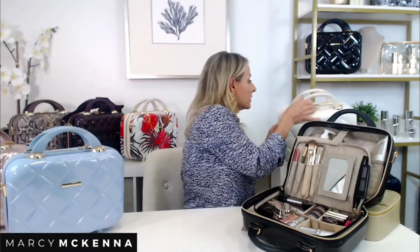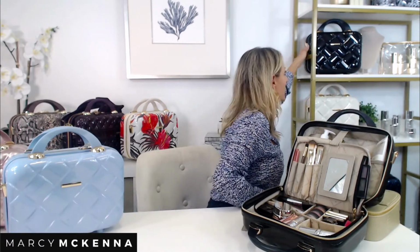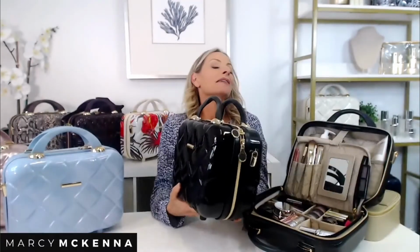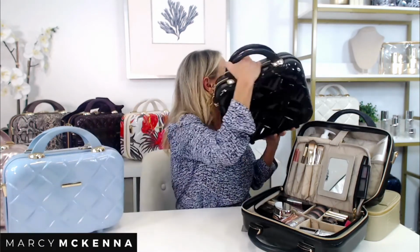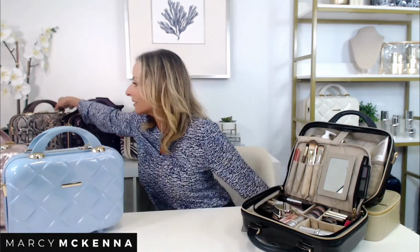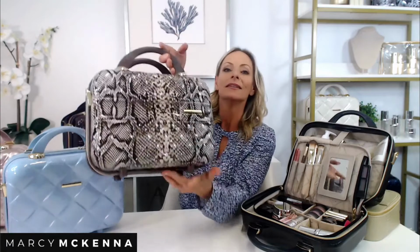They're all my favorites. The black, of course, classic black, is very, very popular. And when I have this on HSN, one of the hosts always refers to this as her baby grand piano. And I love that because it really does have that stunning shine of a baby grand piano. So anyway, I wanted to show you that. And then we, of course, have some animal prints because you guys know that I love a python. And I've got one here. So you're seeing that there.